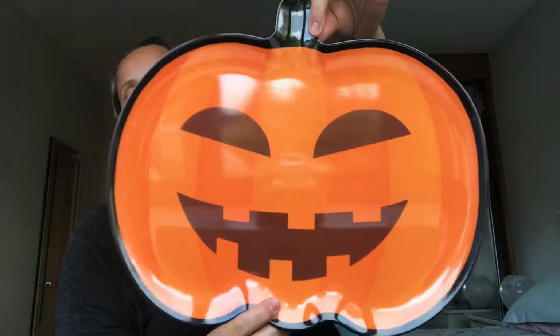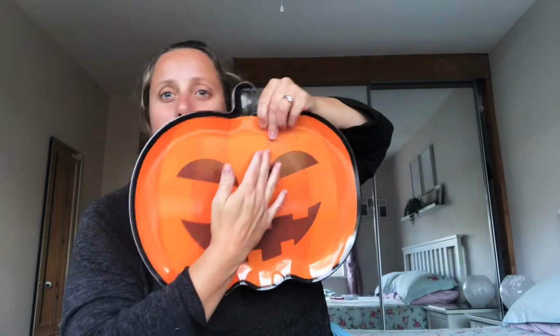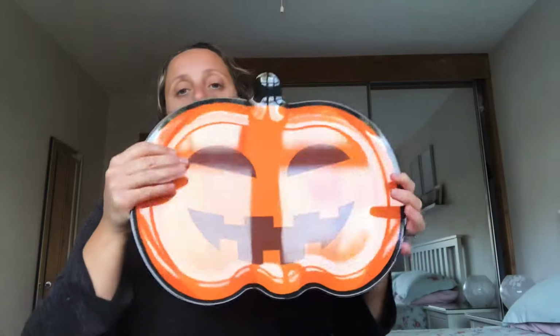Next up, if I'm honest, this is what I went in for. It is a pumpkin platter. It's absolutely gigantic, basically like 2 of my heads maybe. And that was, let me just check for you, the pumpkin plate was £1.99. They did it also in a spider, I think it was. Yeah, pumpkin or a spider.